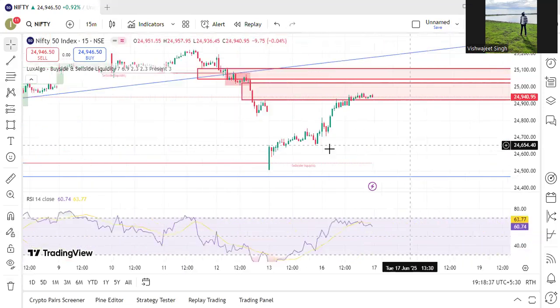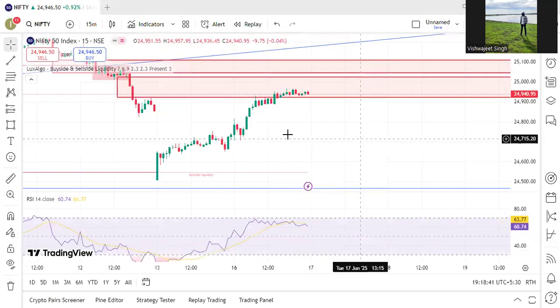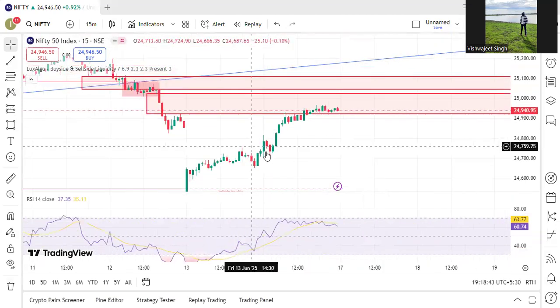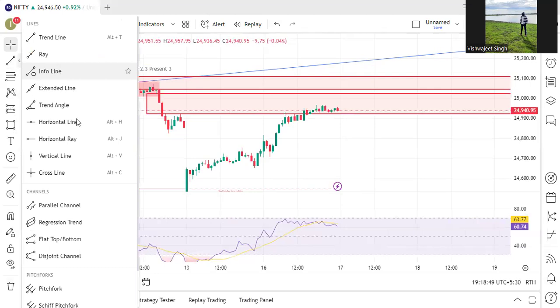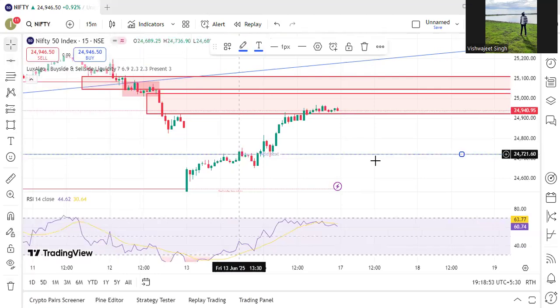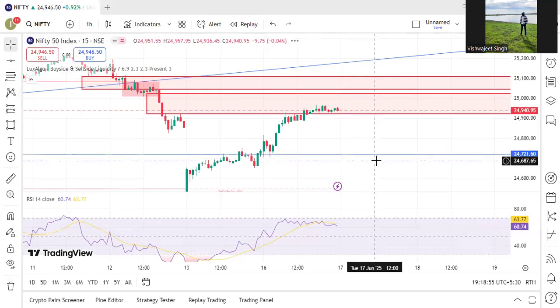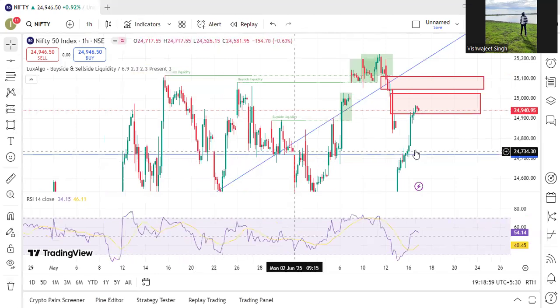Okay, where did the market open? Okay, 9:15. You can see the market respected these levels. Where is this? I will draw some horizontal line exactly here. If you zoom out on the 1 hour time frame, this is a very crucial and very important line. You can see these levels here.